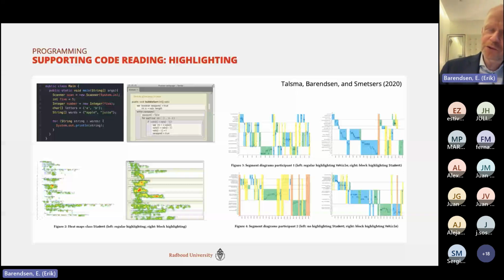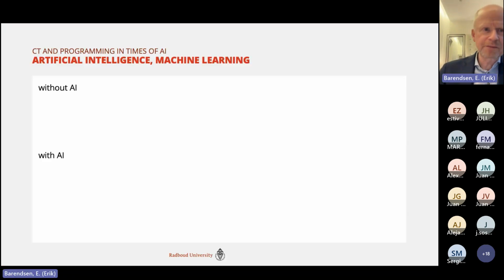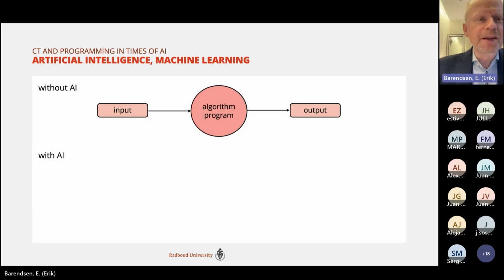So it's very nice research, I think, what happens when students read programs and write programs. So we know a bit about computational thinking and a bit about programming. Let's move to the next subject in this talk, namely what happens if you do AI, artificial intelligence and machine learning. So how does it change the picture? And I have here a characterization. What happens if you add artificial intelligence? In the old sense, a program does something with inputs. You give it some input and it gives some output. And in the traditional way, all the knowledge that is needed to make the output is in the program. So you can open it and read it and see what it does.